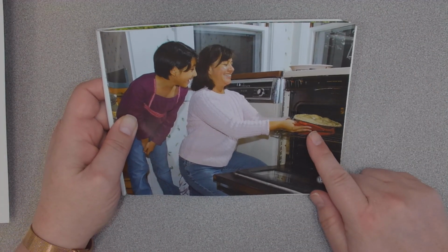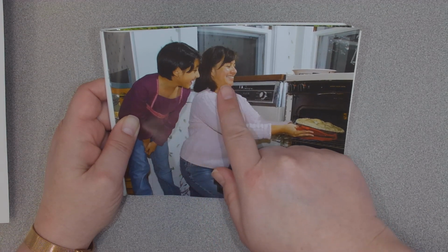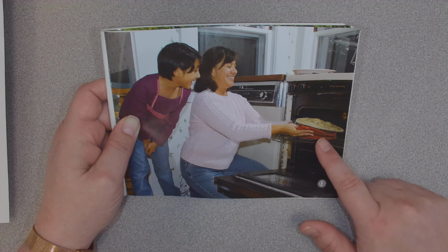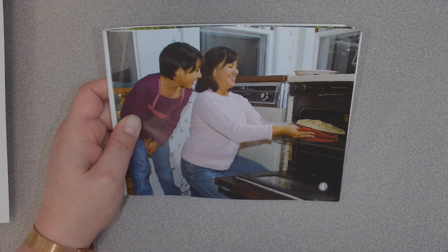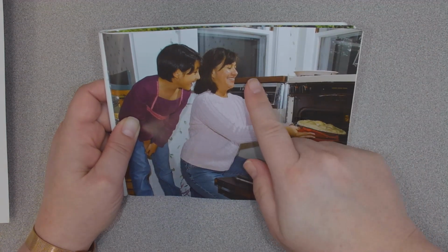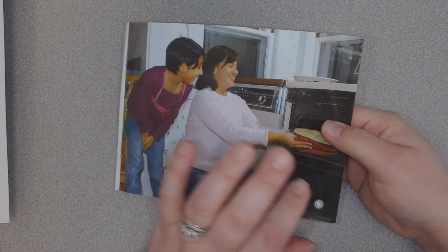Okay, they are putting it inside of the oven, and they both look really, really happy. And the oven's hot, I can tell, because Mom's using this pot holder type thing or an oven mitt to try and help the pie go inside. So looks like if I look outside too that it's pretty dark out there, so maybe it's evening time already.